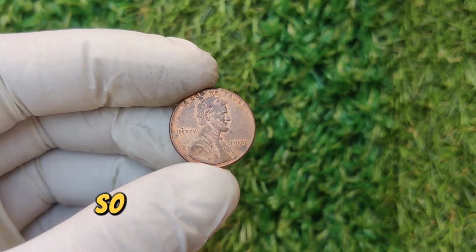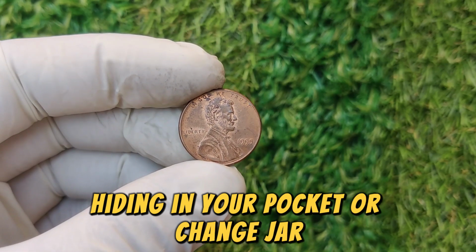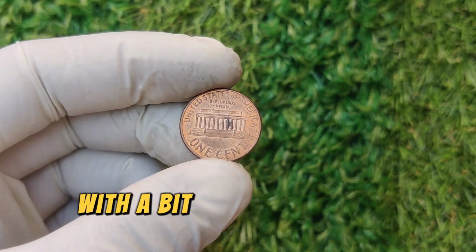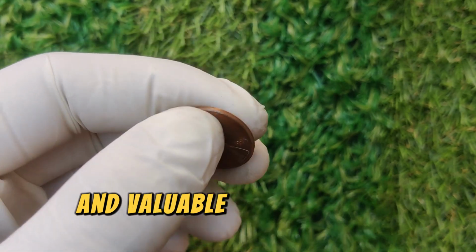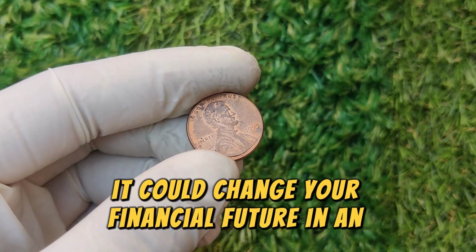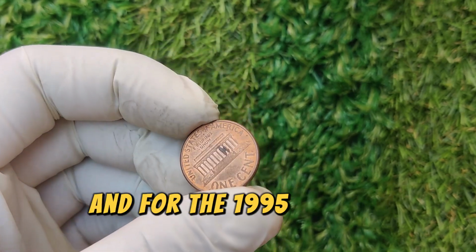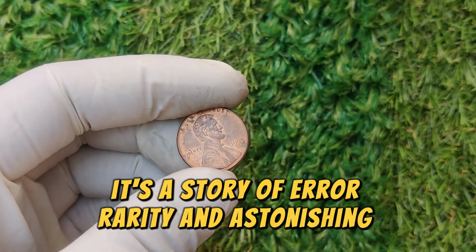So, could a 1995 Lincoln penny hiding in your pocket or change jar be worth a small fortune? It's not impossible. With a bit of patience and a good eye, you might just stumble upon one of these rare and valuable pennies. If you do, it could change your financial future in an instant. Remember, every coin tells a story. And for the 1995 Lincoln penny, it's a story of error, rarity, and astonishing value.